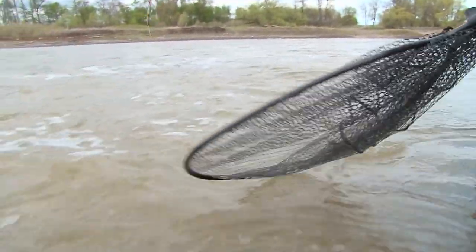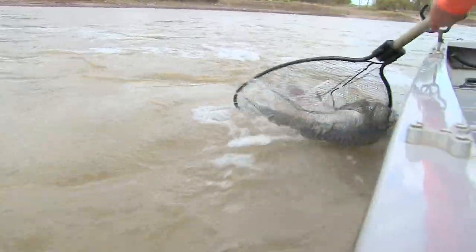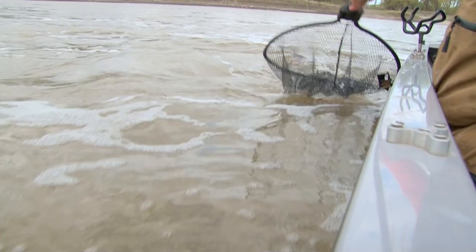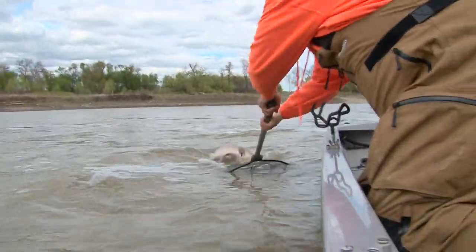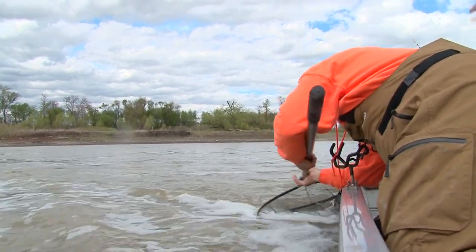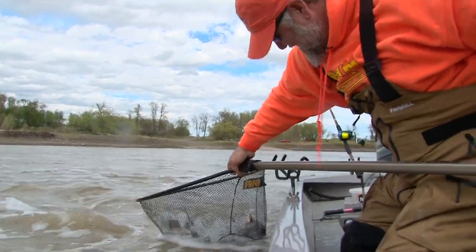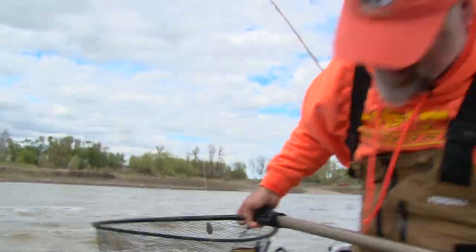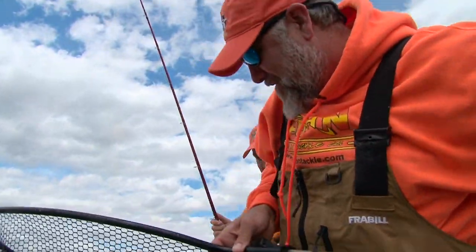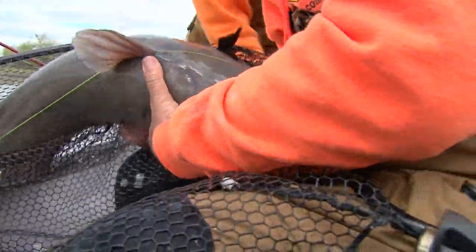Oh, look at him, that's another 20. Yep. I hope I know how to net this one. Oh, where is he? Oh, there he was. He's not into that. I short armed him. I can't get him. I can't lift. That's a fat football. Oh my God, that's what we came up here for, Bob. Yep. Big old catfish like this.